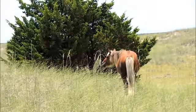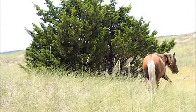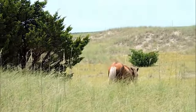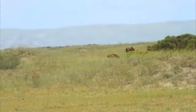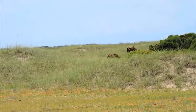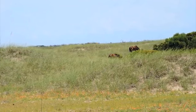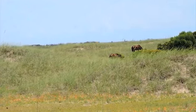These special horses have also gained the attention and interest of the scientific community. Through genetic testing, it has been established that these horses carry a rare genetic marker, which ties them to strains of Spanish horses brought to America in colonial times. They have also become a valuable link in the history of our country.